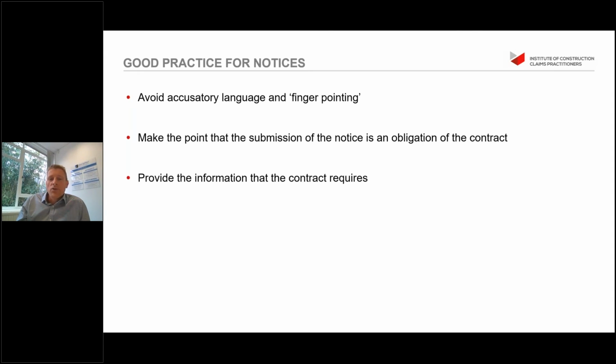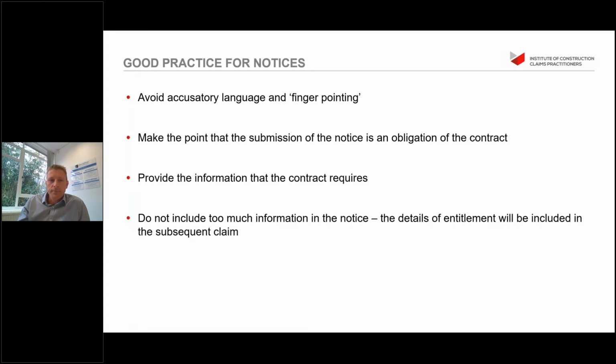Provide the information that the contract requires in the notice. So if it says, state the date of the notice, state where and when the event was first felt, put all those details down. If it's asking for further evidence, be that by further drawings, information, please send that across in your notice so that it's got enough information for the person dealing with the notice to sufficiently say, yes, I accept that as a notice or not, as the case may be.